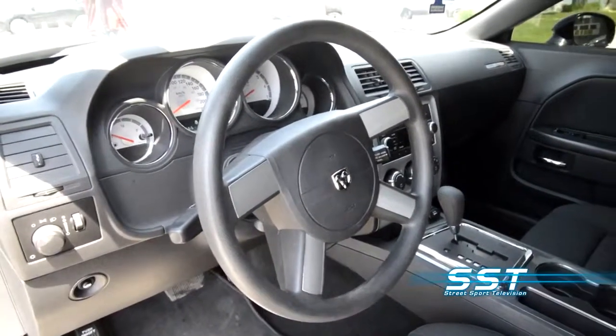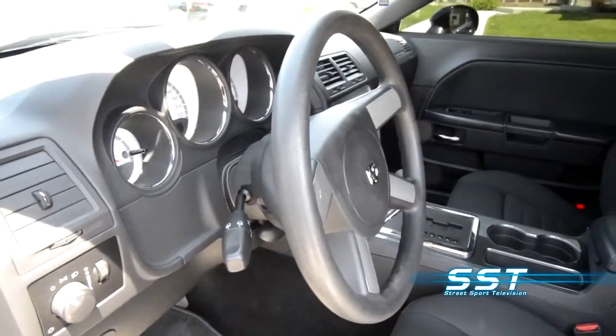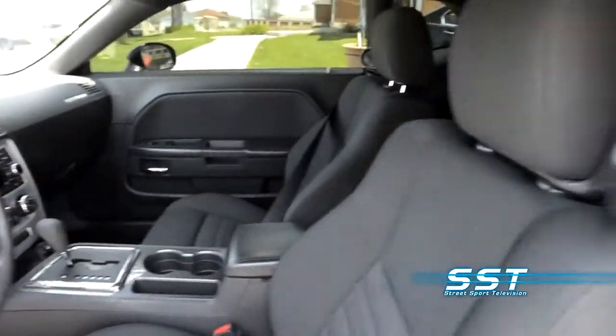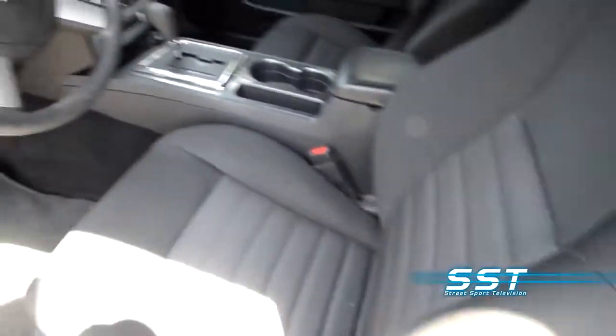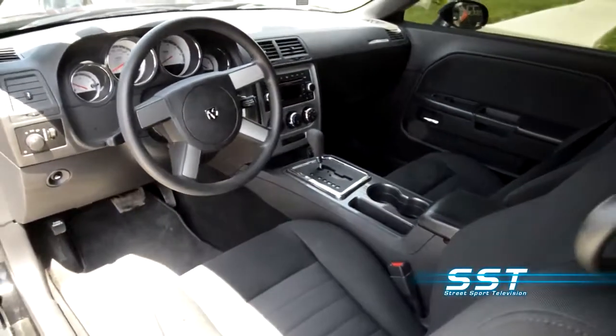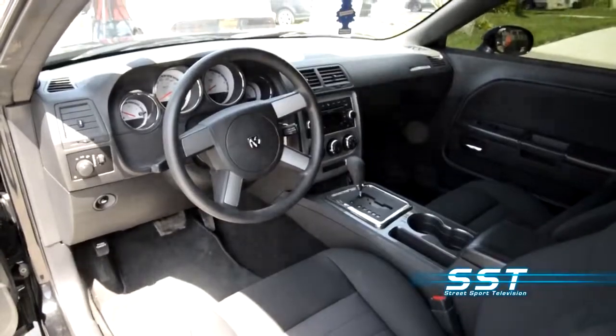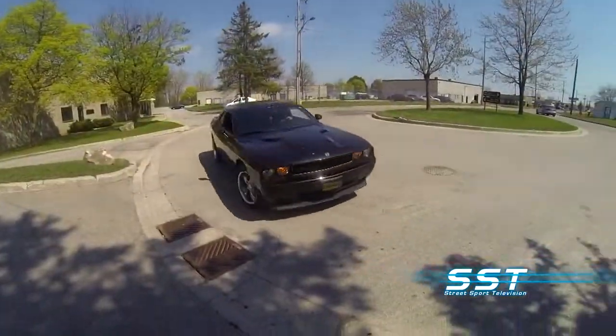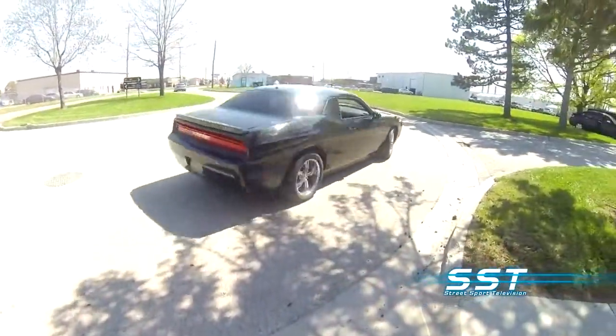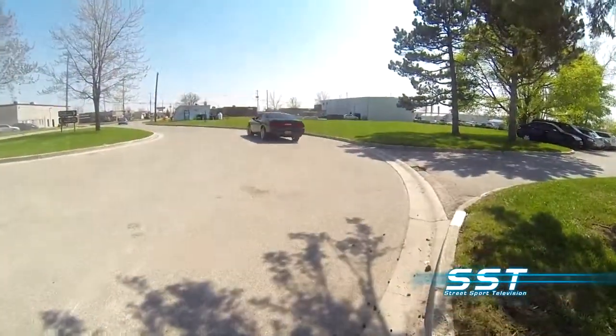This unit has only 40,000K on it, so in the used car market, it's an exceptional value. I think this one's priced at around 20,000, so you can expect to pay somewhere in that range for a used Challenger. And I gotta tell you, man, this one is clean, it's in good shape, and I personally would love to have one. I don't own a Challenger, I have a Charger, but I love these cars.